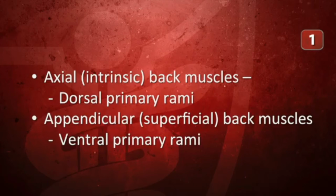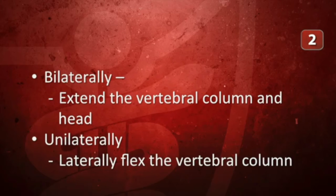First question, from where do intrinsic back muscles and superficial back muscles receive their innervation? So the axial or intrinsic back muscles are innervated by the dorsal primary rami, and the appendicular or superficial back muscles are innervated by the ventral primary rami. Next, what's the action of the erector spinae muscles? So acting bilaterally, the erector spinae muscles extend the vertebral column and the head, but if they act unilaterally, they laterally flex the vertebral column.